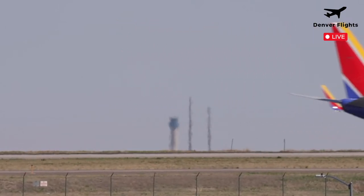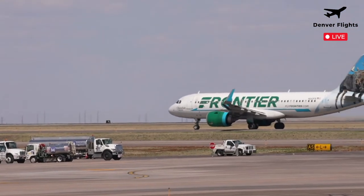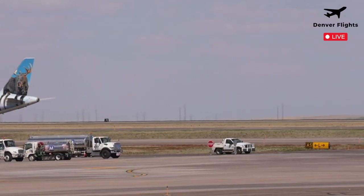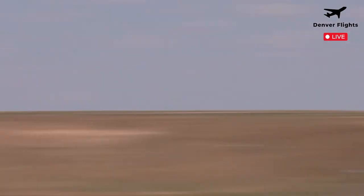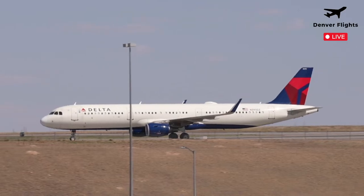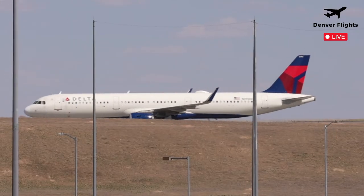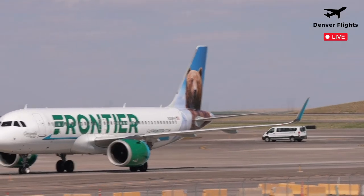Oh, gusty. Right on Mike, contact ground, 45. All right, soon on 17 right, we have a Southwest from Austin. Let's watch the Delta taxi back here. The Frontier coming into the gates. We'll take a look at this one instead. Getting close to the cameras here. The bear livery, the grizzly bear livery.